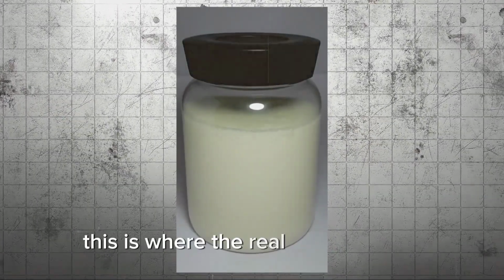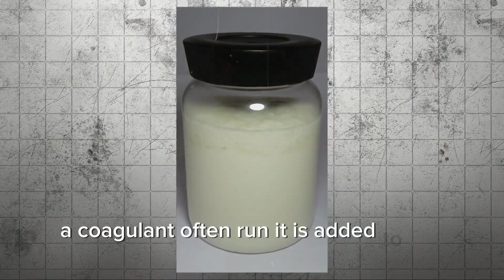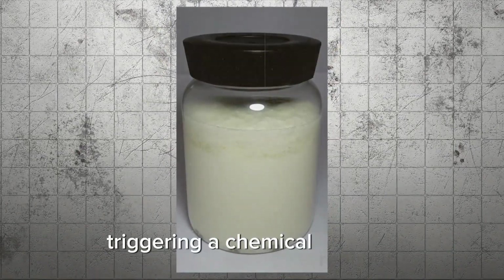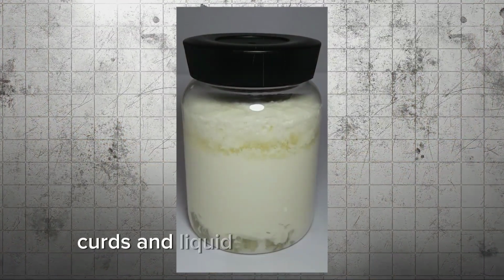This is where the real magic begins. A coagulant, often rennet, is added to the milk, triggering a chemical reaction that causes the milk to separate into solid curds and liquid whey.